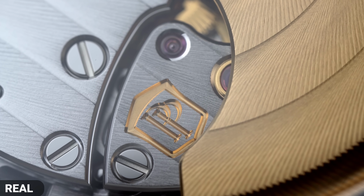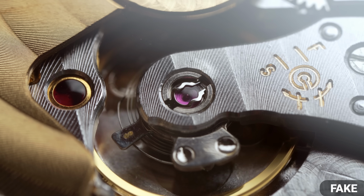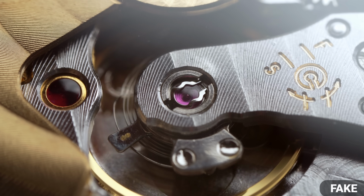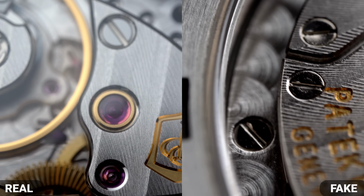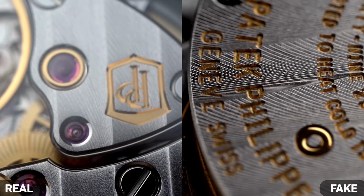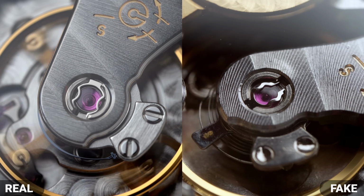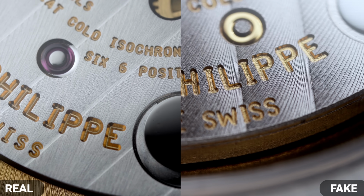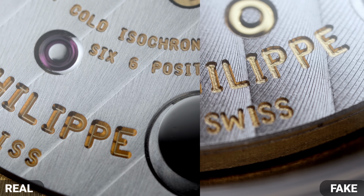Starting with what looks like a Miyota movement, a regular mass-produced movement, which you can find in many watches around the 100 to 500 euro price point, they have made a one-on-one copy of the Patek Philippe movement. But the finishing is not only slightly but significantly worse than the finishing on the authentic watch. Rubber polishing and an overall grubbier looking movement, so to say. You can also tell that the lettering was not done by hand but has been engraved by a machine.